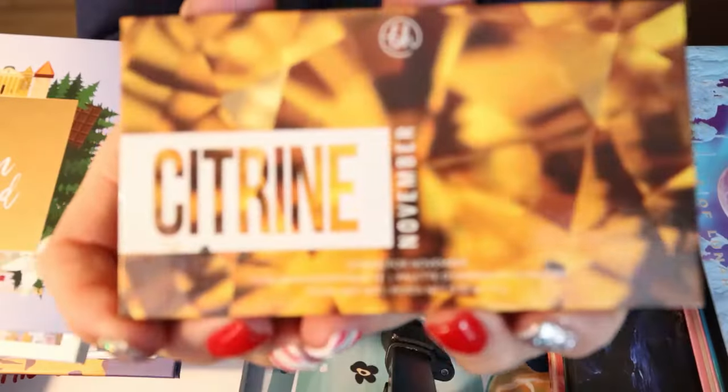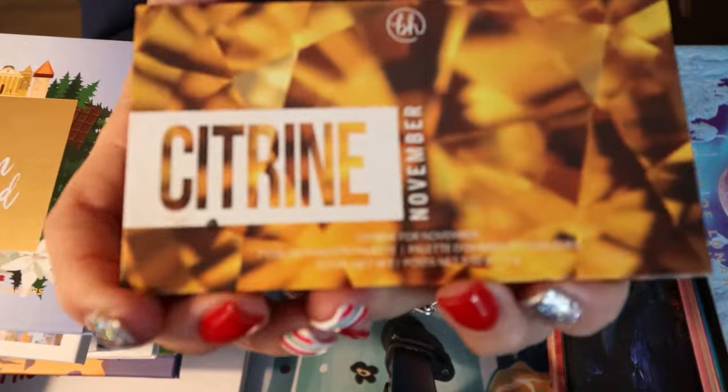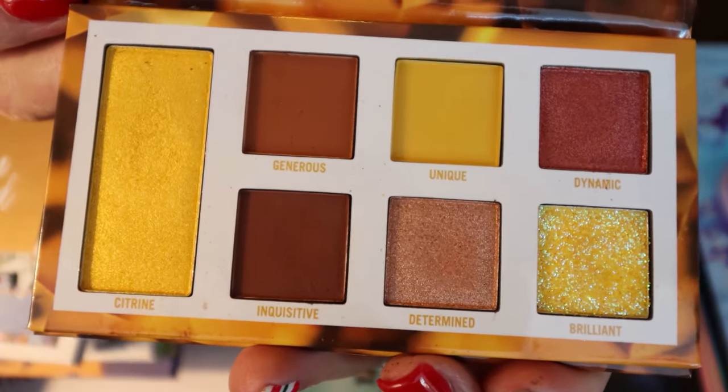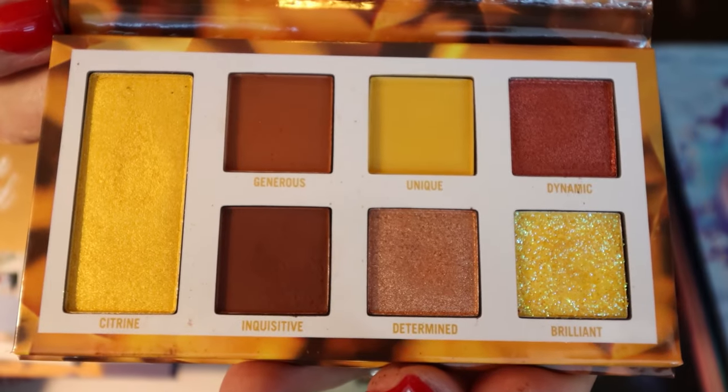And then there's the citrine palette, which is actually my birthstone. I'm going to keep this one. This is my favorite one out of all of the birthstone palettes. I just love a good mustard yellow.